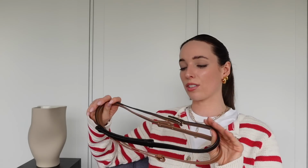I do think these are such a good find, and again, if you were someone who was interested in investing in the Hermes belt, maybe you could pick up one of these versions, see how you're styling it, how you're finding it in your wardrobe, and then you can make the plunge if you feel like you're going to get the wears out of it.